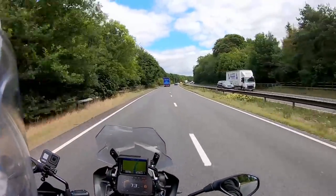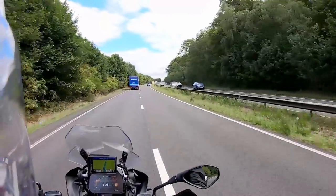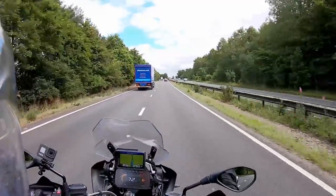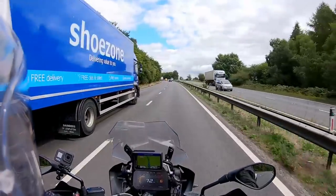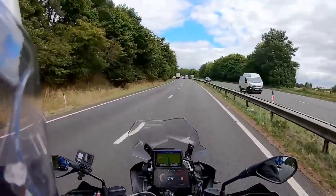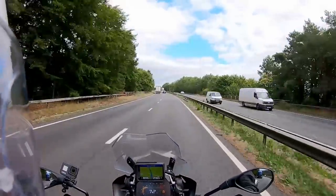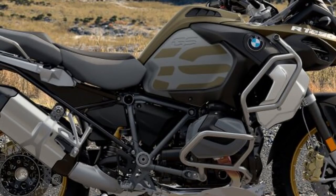So that's another positive. A reasonable positive of the Adventure is the fact that I fitted Wunderlich lower engine crash bars to this bike, and actually they served me well, because they did once fall off the side stand, and that probably saved me from cracking a cover. But they're still on the bike and undamaged, apart from a very small superficial scratch on the corner of them. But the GS Adventure comes with lower and upper crash bars, again, as standard.